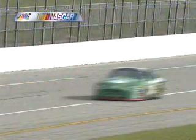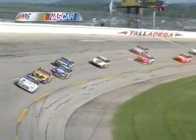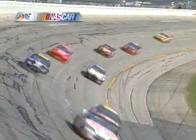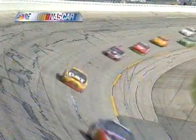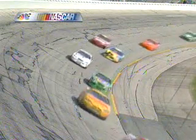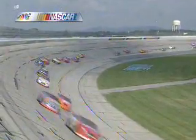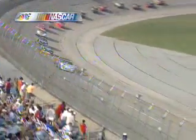And last time by, 3 of the chasers, Ryan Newman, Matt Kenseth, and Carl Edwards. Right there, running 1, 2, 3. Tony Stewart in 8th. Jeremy Mayfield in 17th. Kurt Busch, 25th, the last car on the lead lap. Pit road's closed. Pit road is closed this time.